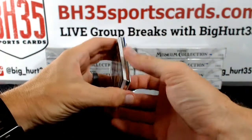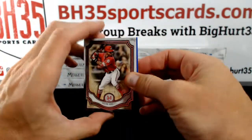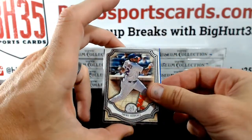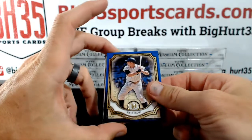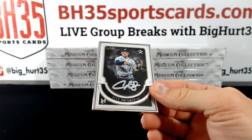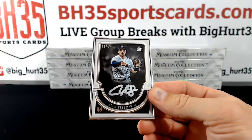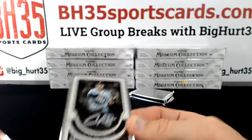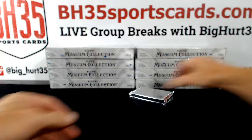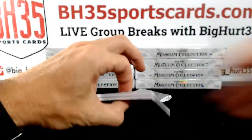Well, found our frame. Victor Robles, Reggie Jackson, Cespedes, Roger Maris to 150, and it's backwards, Alex Bregman, 11 out of 15. It's nice, dude. I dig it.